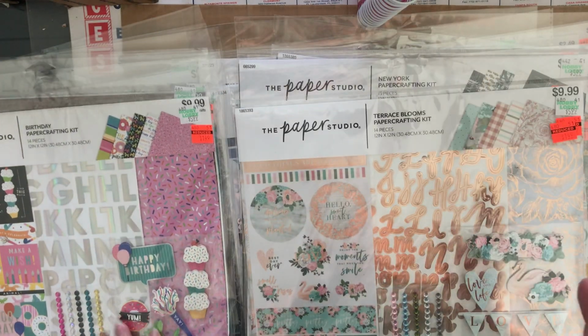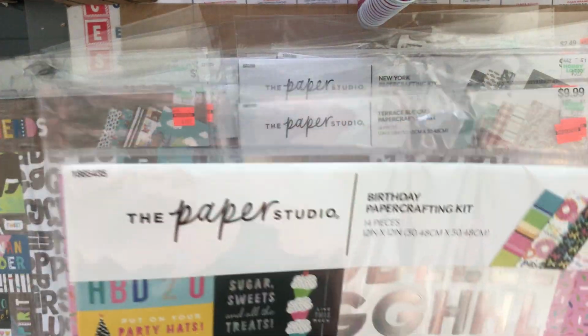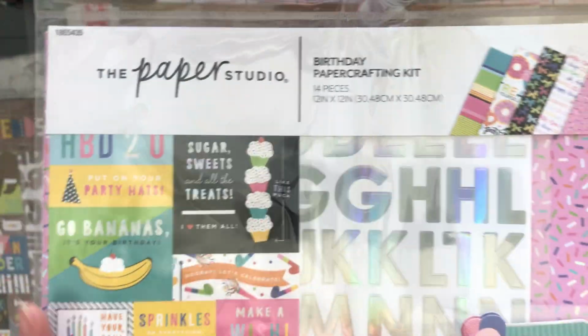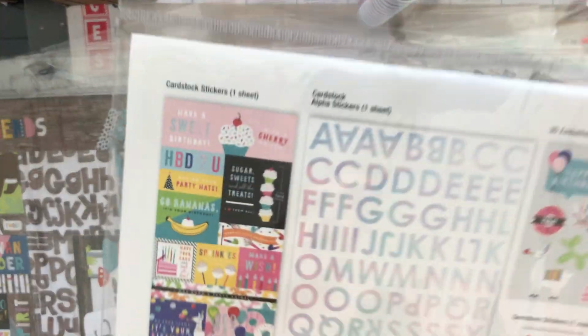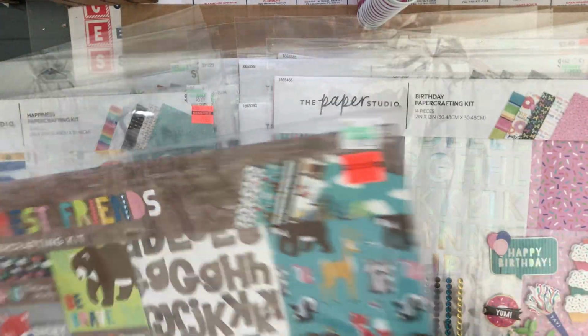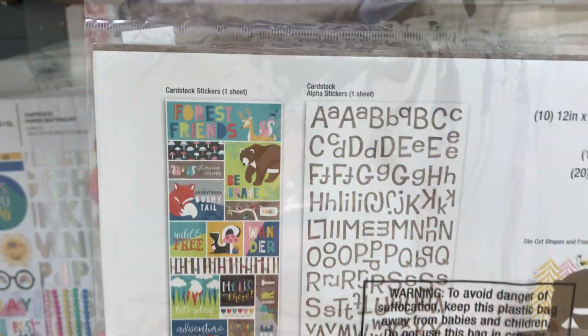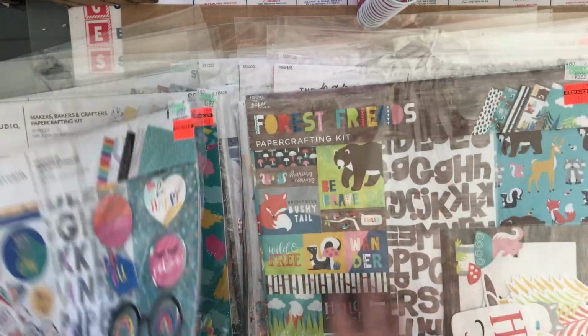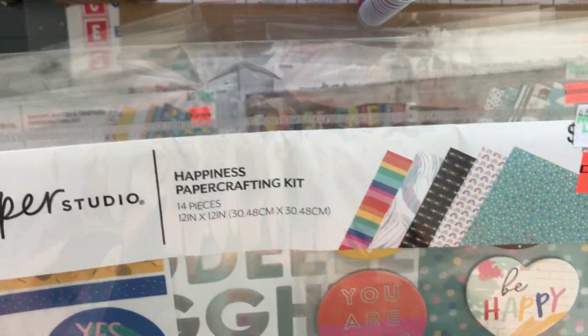So I'm very fortunate. I live in Phoenix, Arizona, and there are Hobby Lobbies everywhere. Like I could probably hit 10 of them in no time, but I didn't. I went to two because I know I'm gonna come out of there with tons of stuff.